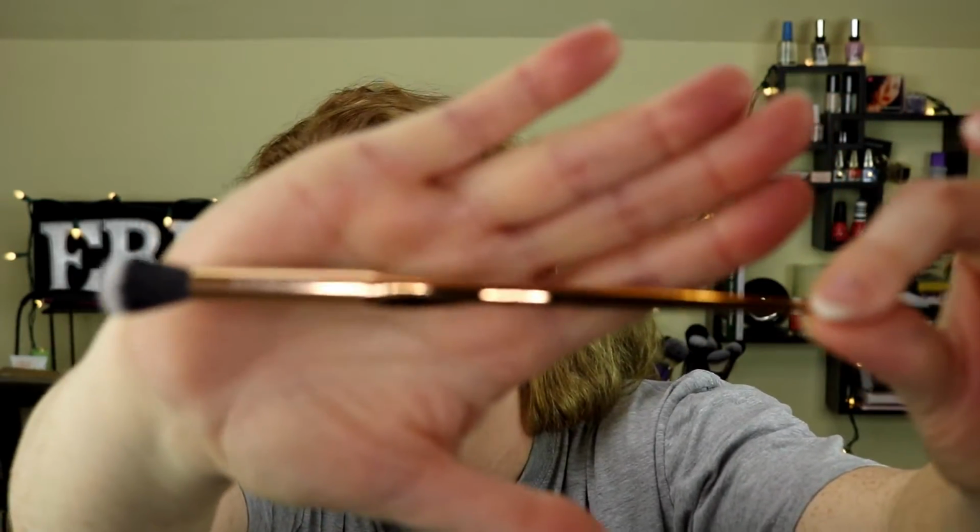So, all right, I'm going to go ahead and start pulling these items out, and then we will do the try on. The first item is a brush. This is a blending brush, which I can always use more of. This is from the brand Farah, and it has little finger grips on it, so that's kind of neat. And it is the 35E brush from Farah. There is what it looks like.